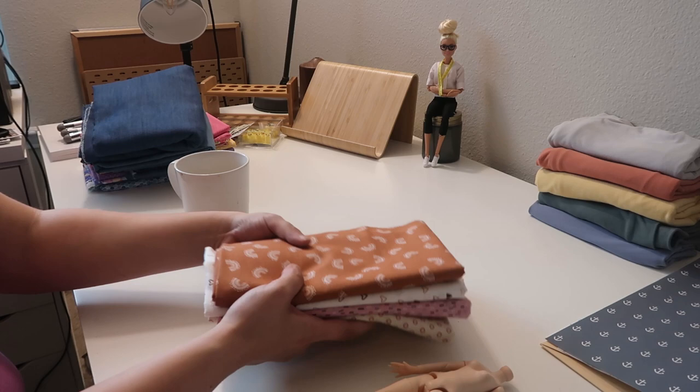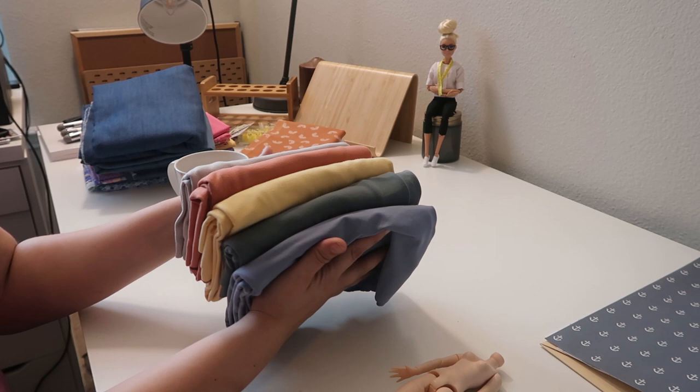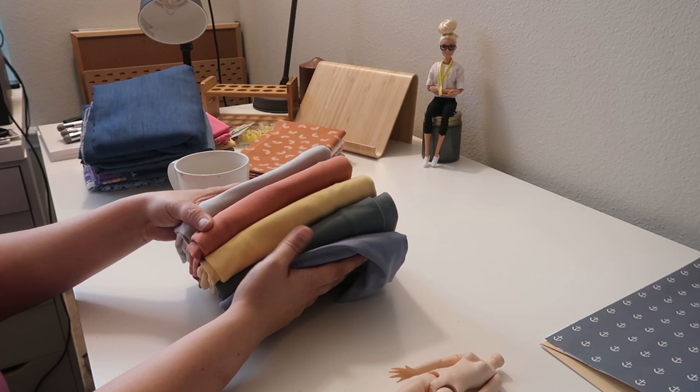Then I bought a nice kaleidoscope of stretchy fabrics. They are so pretty. I love the colors. They're all muted colors. They're all like what I call dusty colors. So I absolutely love it.